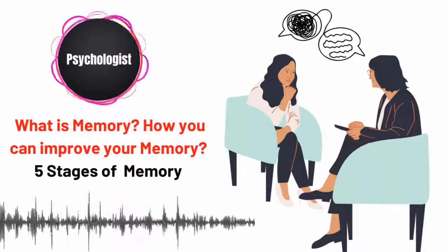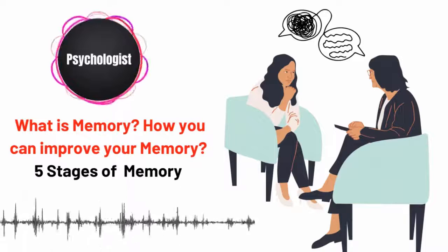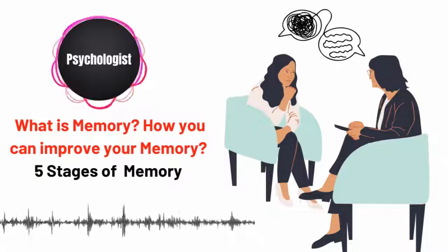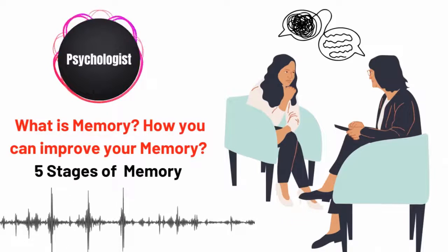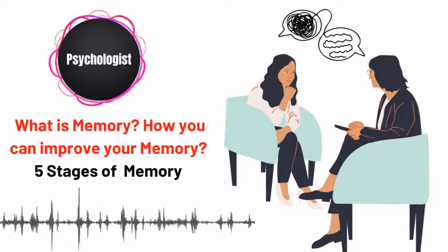The process of retrieval often begins with attention. If we are not paying attention to something, we are less likely to retrieve it from our memory. Retrieval is a necessary step in the formation of long-term memories.